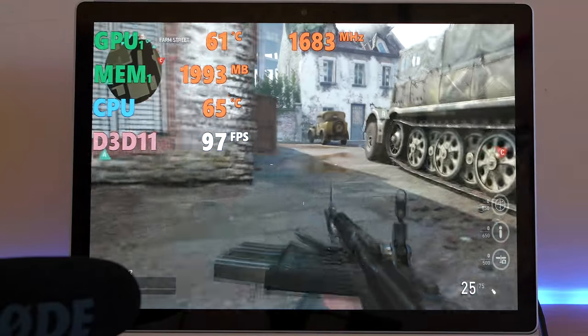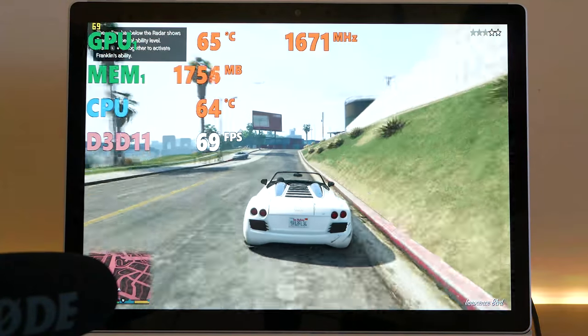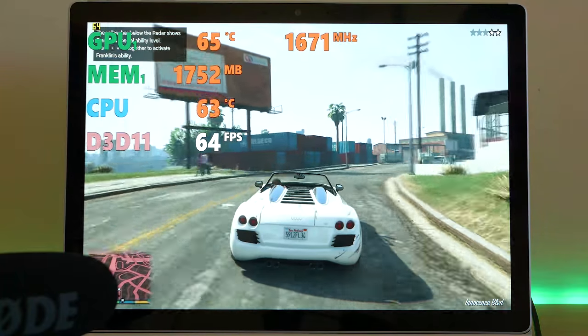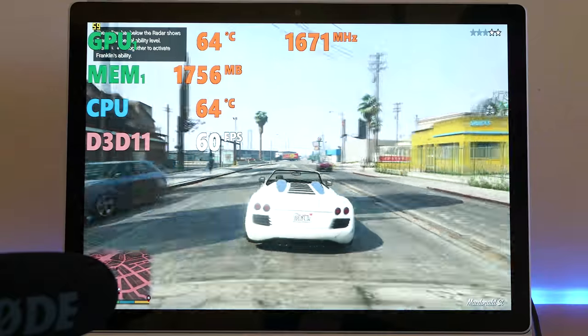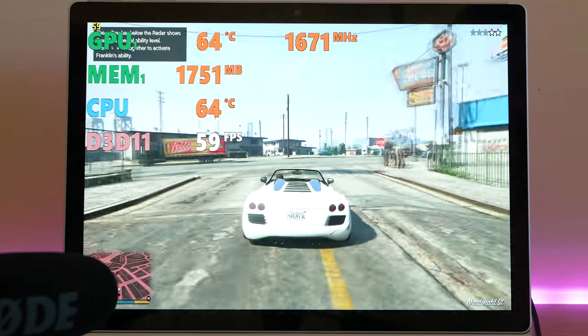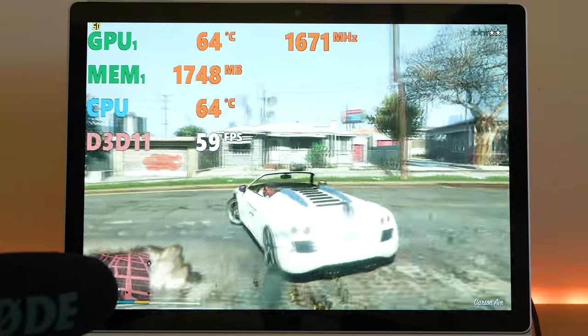Now, in terms of noise, when you see me gaming later on, you can judge the noise for yourself. It does get hot behind the screen, but that's okay because on your lap it's not going to get hot. On the base where the GPU is, it doesn't really get that hot at all. 65 degrees is probably the maximum you're going to get gaming, and it will stay on that forever.